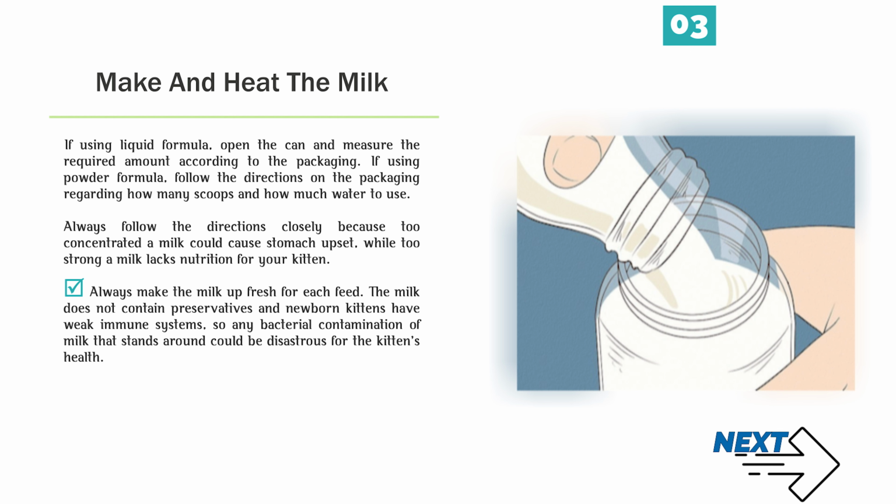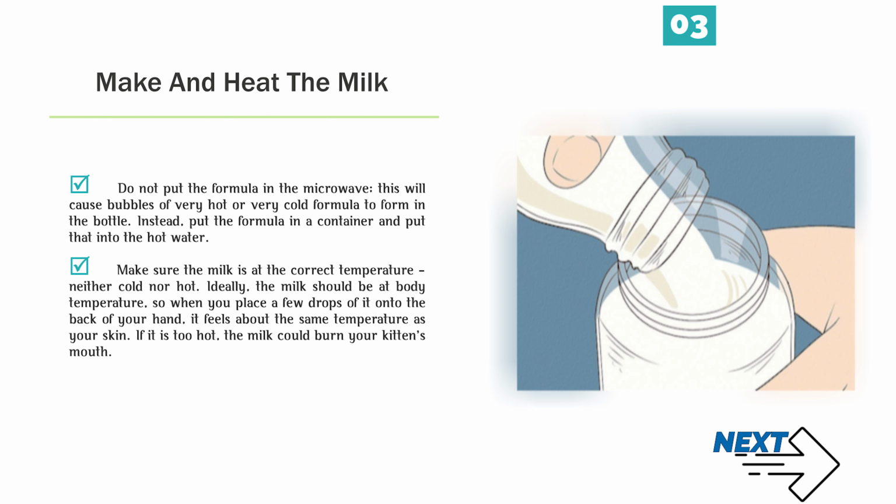The milk does not contain preservatives, and newborn kittens have weak immune systems. So any bacterial contamination of milk that stands around could be disastrous for the kitten's health. Do not put the formula in the microwave. This will cause bubbles of very hot or very cold formula to form in the bottle. Instead, put the formula in a container and put that into the hot water.